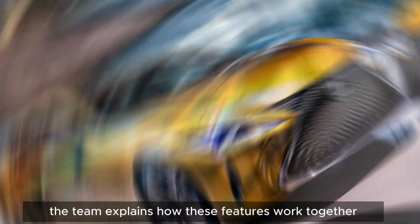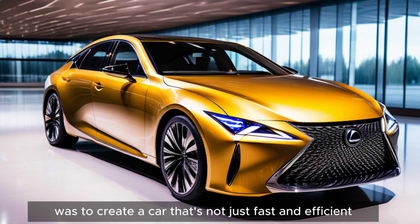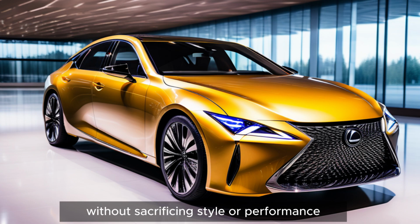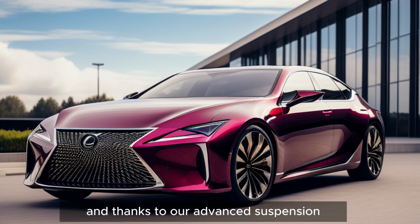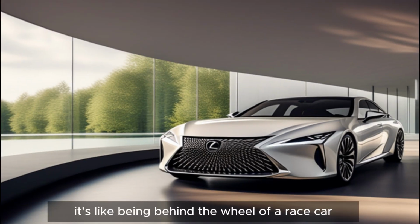The team explains how these features work together to create an unparalleled driving experience. Designer 5: Our goal was to create a car that's not just fast and efficient, but also fun to drive. We wanted to make sure that every feature is accessible and easy to use, without sacrificing style or performance. And thanks to our advanced suspension systems and steering technology, you'll have complete control over your driving experience. It's like being behind the wheel of a race car.